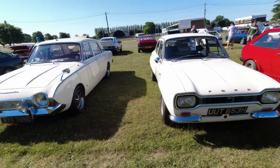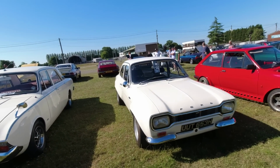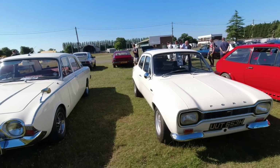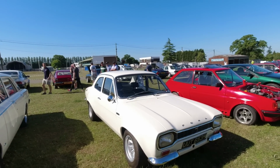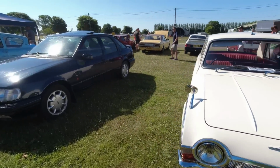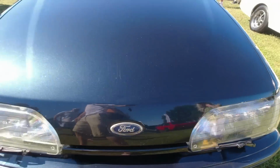We've got another Mark I Escort here with the square headlamps, a twin cam. Twin cam had the Lotus engine. But I don't think Lotuses came from the factory with bubble arches. Ford Corsair, looking very, very nice. A later Sierra headlamp wiper moment.